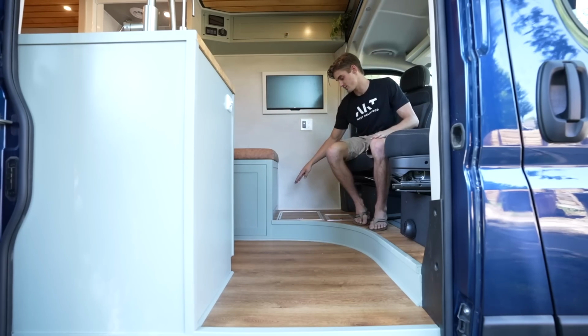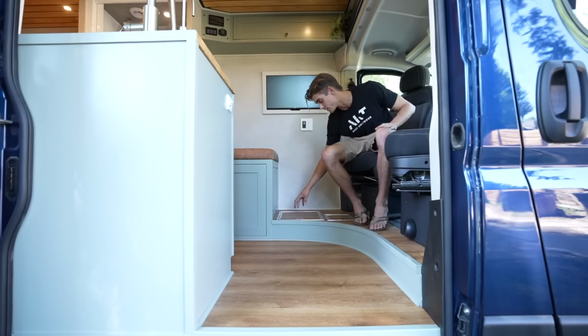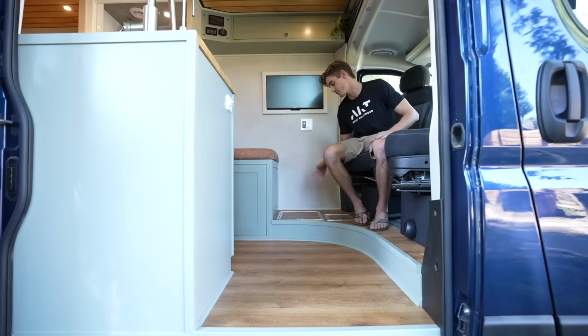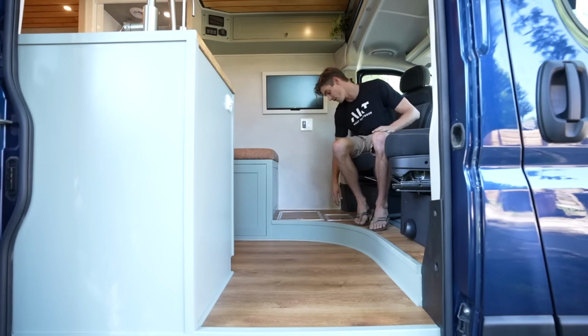Just the way it leads you into the van, we really liked how that looked and how that felt. By extending the stair as well, we're able to add storage right here. This is a locking storage cabinet. You can store laptops, keyboards, valuables, etc.